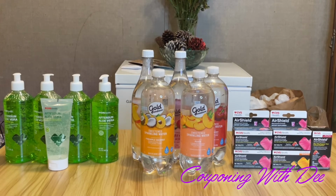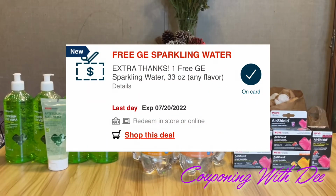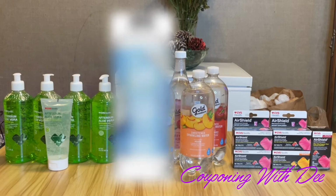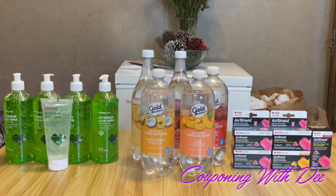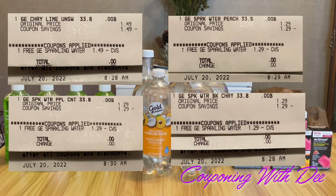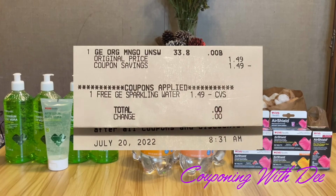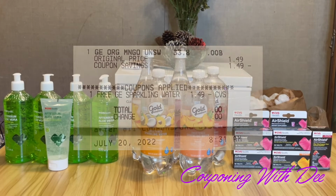On Wednesday, we got the soft drink in the center. I picked up 5 flavors, 2 unsweet and 3 sweet. Those were priced. The unsweetened ones are priced at $1.49. With the CRT, it made them free. So I did that times 2. The other 3 come up to $1.29, and with the CRT, those were also free.